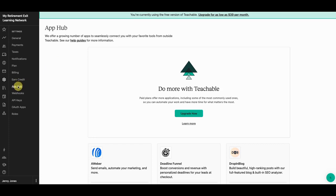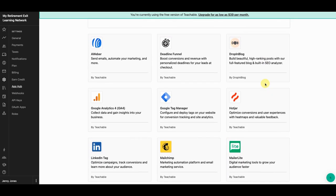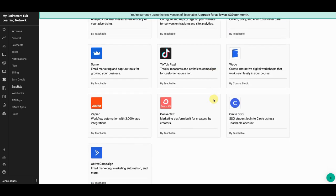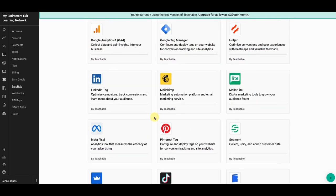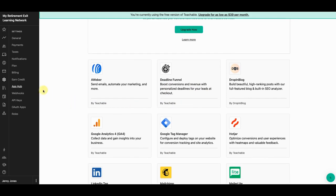If we look here in the App Hub, it says integrated email marketing. I think you can get that at the basic level, which is the $59 and above level, right? So you have these other little integrations here. You can put your MailChimp in, your Aweber, Deadline Funnel, dropping blogs, so on and so forth. You have your TikTok API, and then your ConvertKit. So ActiveCampaign, ConvertKit, Zapier, MailChimp, and Aweber. There's your integrated email marketing. You get that at the $59 level. But if you want to go deeper and get into APIs and webhooks, you're probably going to be looking at the $159 and above level.